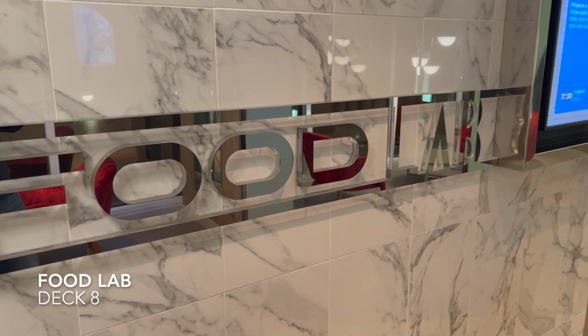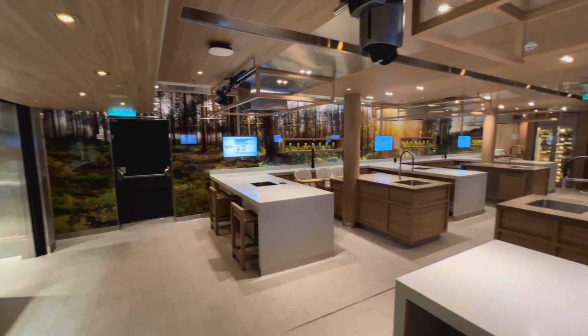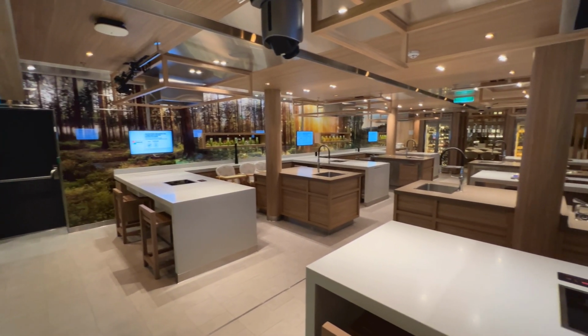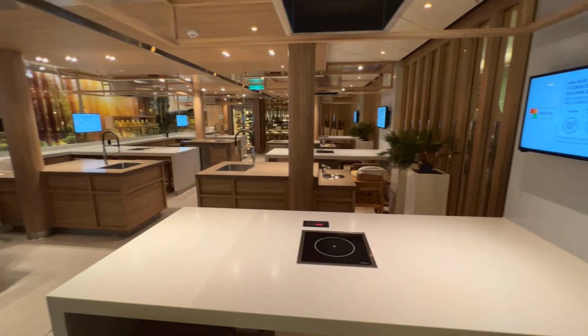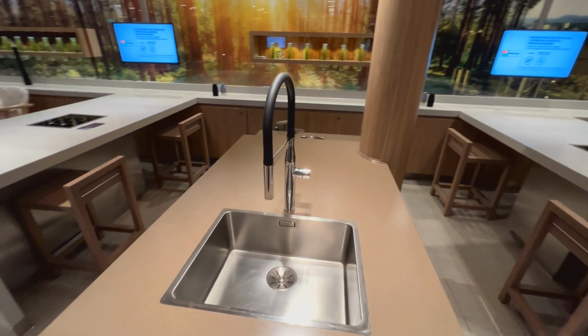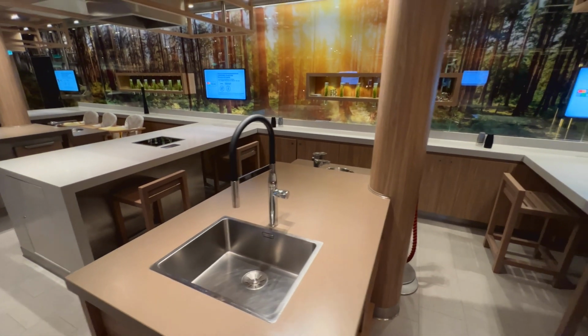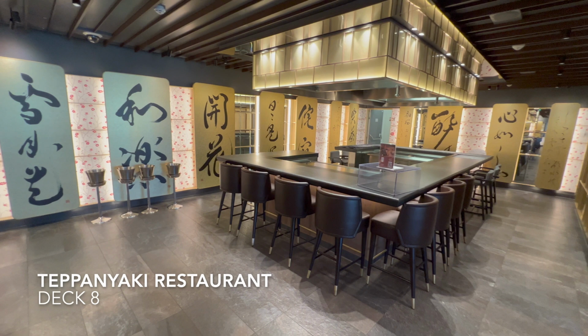Now coming off of the piazza and heading down towards the back of the ship, the first venue is the FoodLab. Now I really did like the look of this venue, but unfortunately it was closed during our cruise, so I can't give you any more information other than the fact that it looks as though it's an engaging cooking environment, and I believe you watch what to do on the screens and then you can cook as a couple or you can cook in a small group.